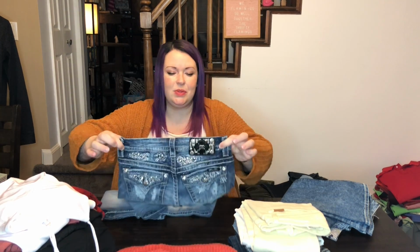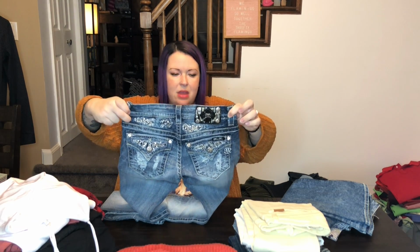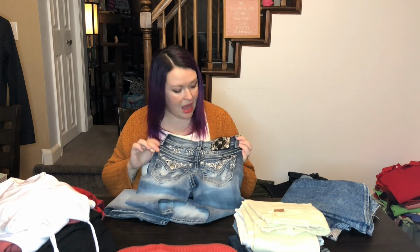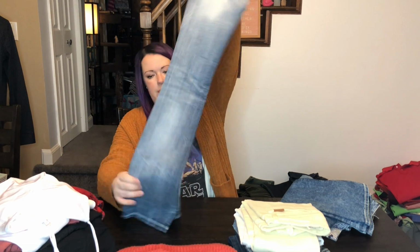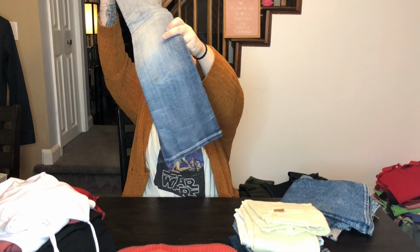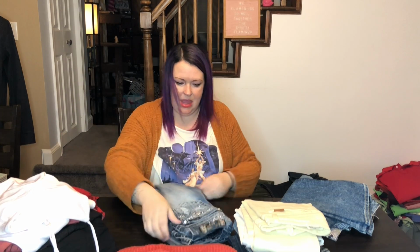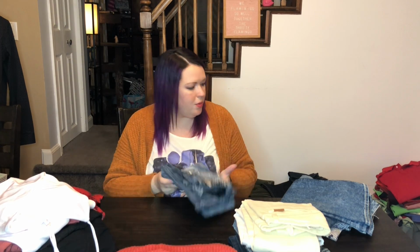Small waist, it's a size 24, like a 00/0. But somebody out there is this size, and it has bling up the wazoo, as Miss Me usually does. And these are called the Slim boot. You can tell that they have a small boot cut to the bottom, but they're not a huge boot flare. Heavy distressing, Miss Me, cool.